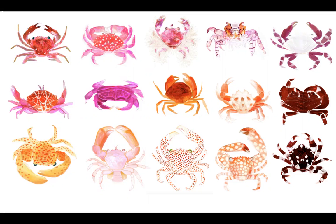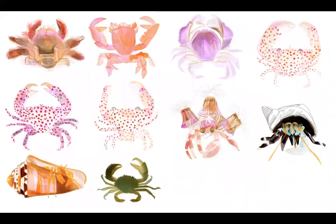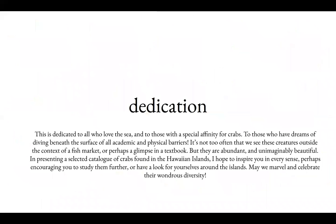Since I can't be in the field right now, I thought this would be a wonderful opportunity to spend time with crabs intimately through drawing. I also have a background in the arts, so I took the time to get to know them a little bit better this way. I'd like to dedicate this presentation to all people who love the sea, and to those who have maybe a special affinity for crabs like me.